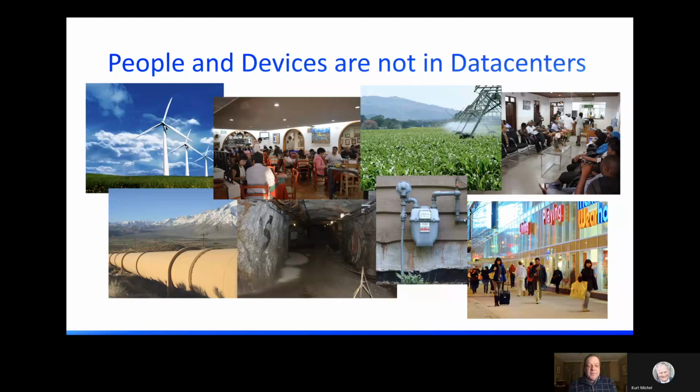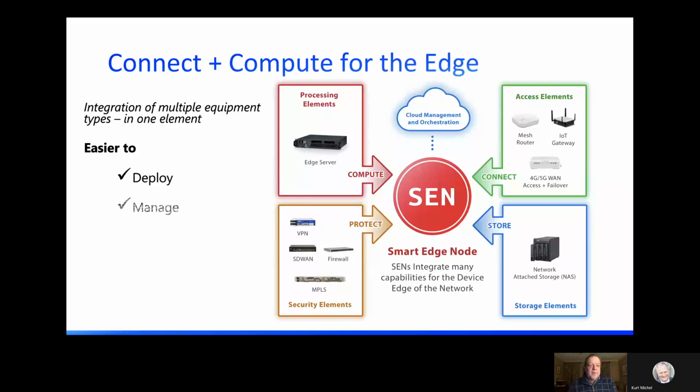So, different opportunity, different solution. Why not put that connection and computing as close to the edge and as close to the actual LoRa sensors as you possibly can? One approach is to integrate the connectivity, i.e. the LoRa radios and potentially other IoT radios, and also do the actual computing at the edge, so that you can take that LoRa data, make decisions based on it, and then possibly do controls using that processed information.